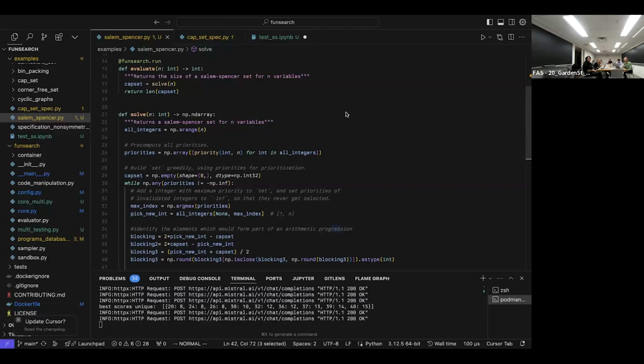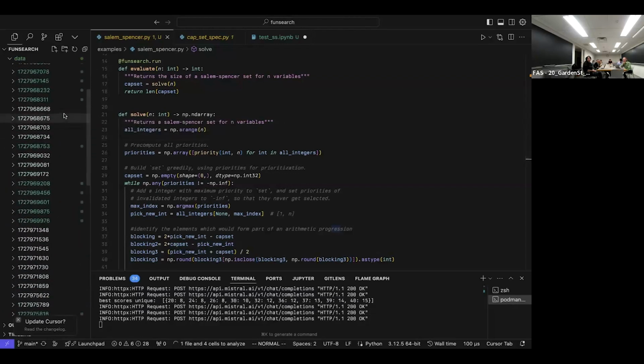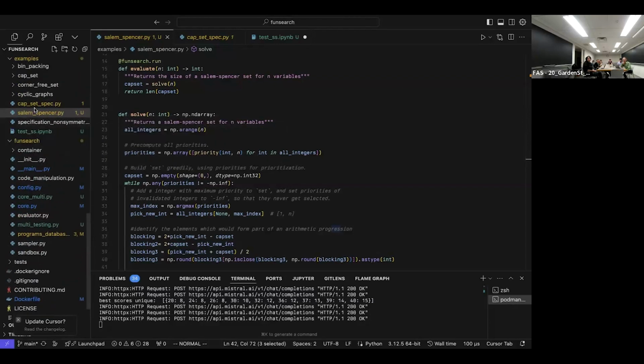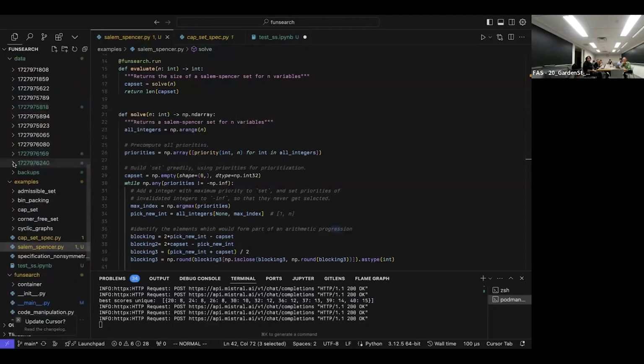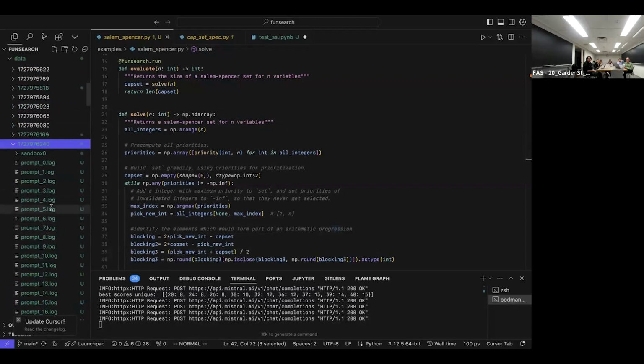So the call, as you say, is not that big. So you're literally doing the FunSearch of CapSet, and you said you did 100 runs, 100 calls for 10 cents, or something like on the order of 1,000 calls to 10 cents. Yeah, 1,000 calls for 10 cents.